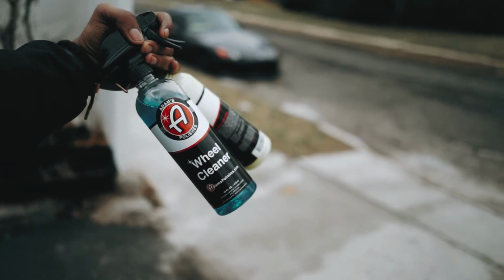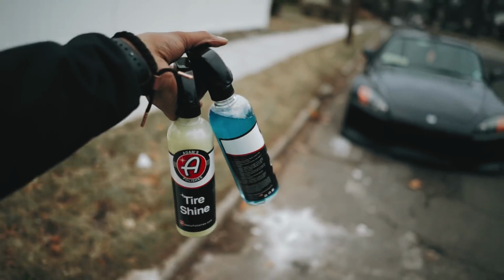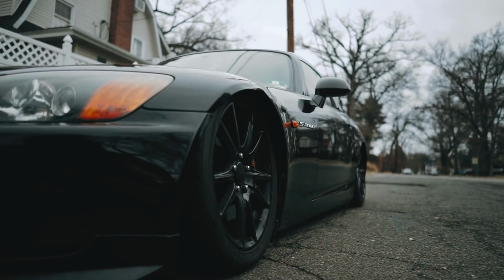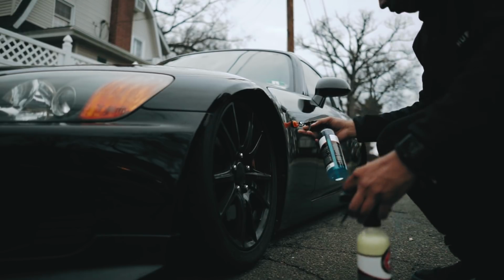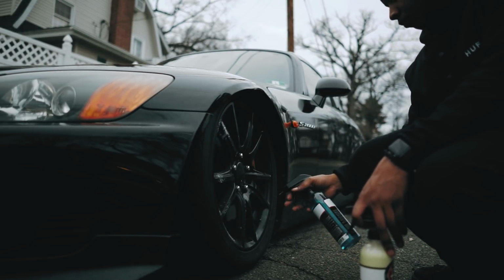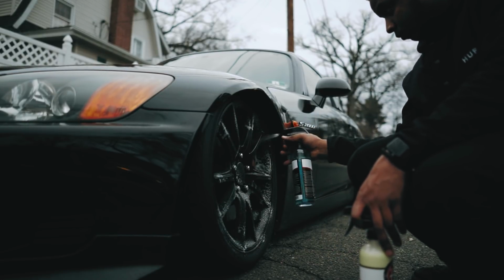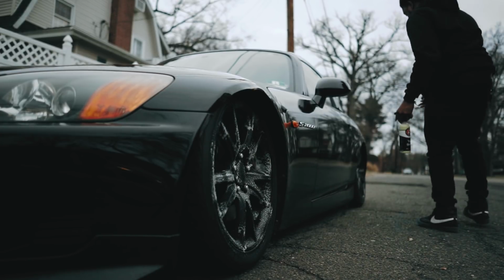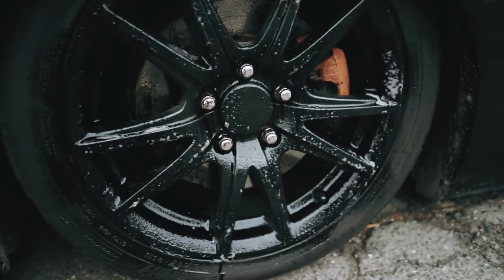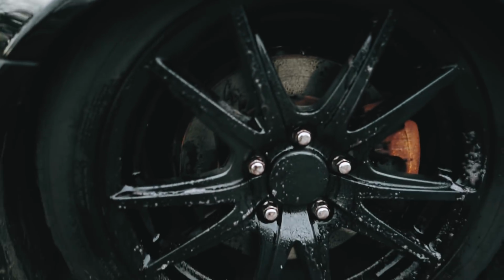All right, so right now, about to use the Adam's Polishes wheel cleaner and tire shine. Let's see how this turns out. So you guys see it here? See how it's turning red and all that stuff? Now it's just eating up all the grime off of the wheel. That's why I like using this product.